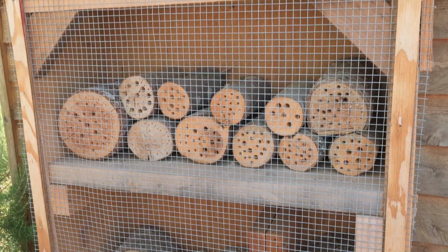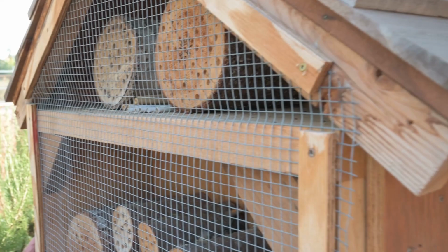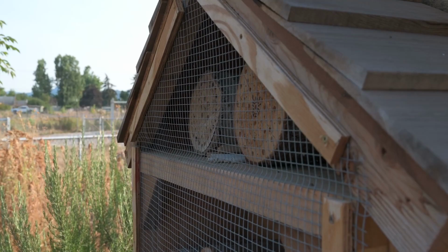My students built this and drilled all the logs. Oh, that's so cool. Yeah. And so when these guys hatch out, they will mate here, and they will come back and lay their eggs in those holes. And they only live for one season. So they hatch out, mate, lay their eggs, die. Short life.